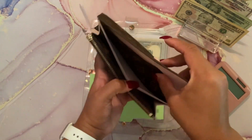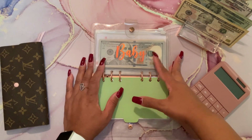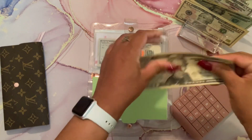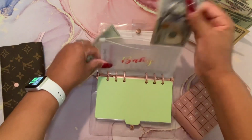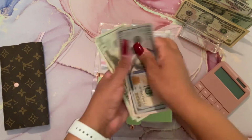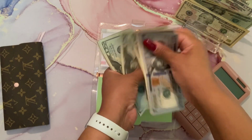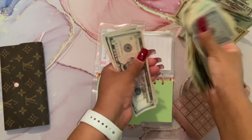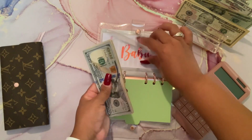I don't know what is going on today. I guess I'm winging it as far as baby. Okay, baby's supposed to get 25, but for now I'm going to stuff a 20. So we're going to put 20 in baby. So right now, let's see how much baby has. Going to add this 20. Baby has 150, 200, 220, 240, 260, 280, 300, 310, 320, 330, 335, 340, 345, 350. So baby now has $350.